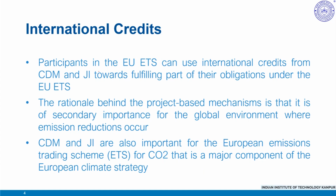Here, participants in EU-ETS can use international credits from CDM and JI towards fulfilling part of their obligations under the EU-ETS, subject to qualitative and quantitative restrictions till 2020. The EU has a domestic emission reduction target and does not currently envisage continuing of these international credits for EU-ETS compliance after 2020, so a mechanism is stipulated.